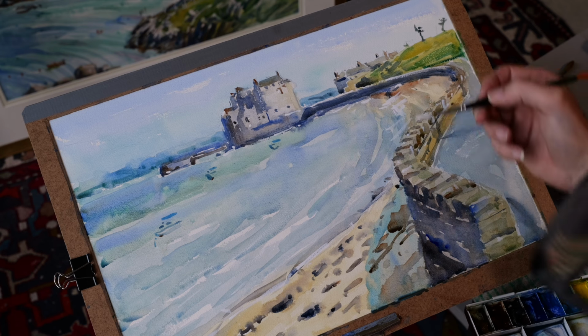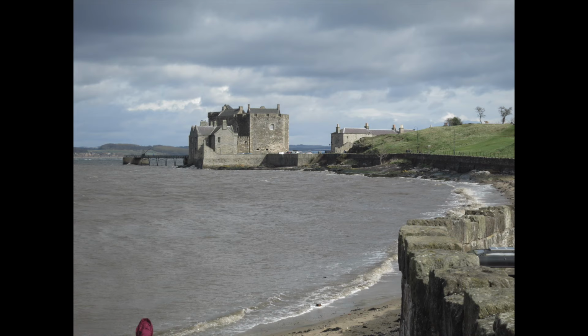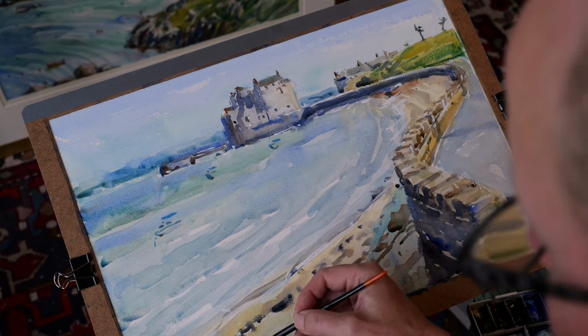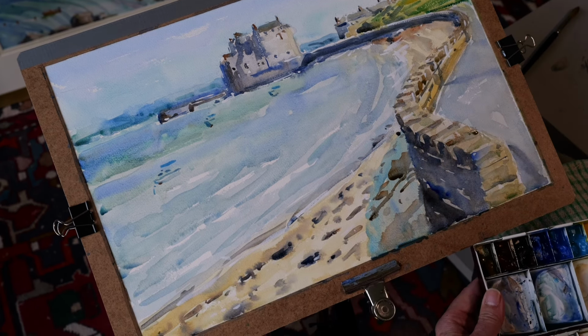The sea is quite a pale colour, and I'm debating whether it needs to be dark. But at the moment, I'm sort of thinking, no, I think it's fine. So I'm going to leave that as it is. Just placing a few bits of highlights. Doesn't have to be much. And this is very personal, really. You don't have to do this.